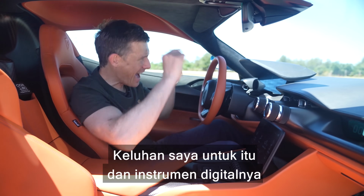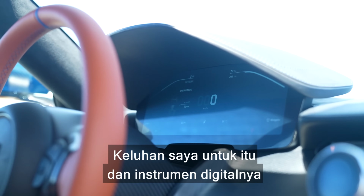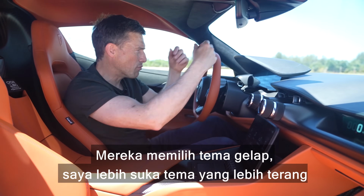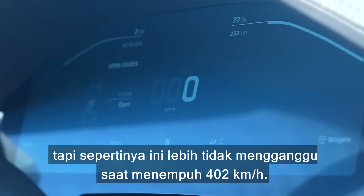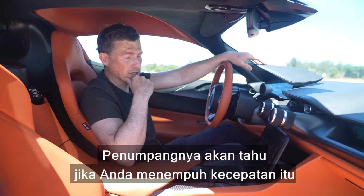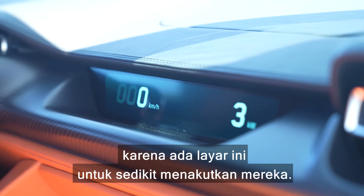My only complaint about it and the digital driver's display is that it's all very dark. They've gone for like a dark theme. I'd have preferred a lighter, brighter theme, but I guess that is less distracting when you're doing like 250 miles an hour or whatever. Your passenger will know that you're doing those kind of speeds as well, because they've got this display there to frighten them a little bit.